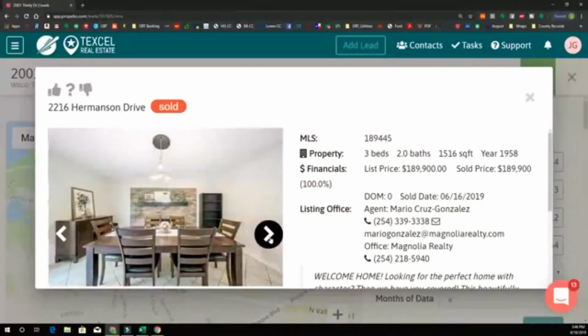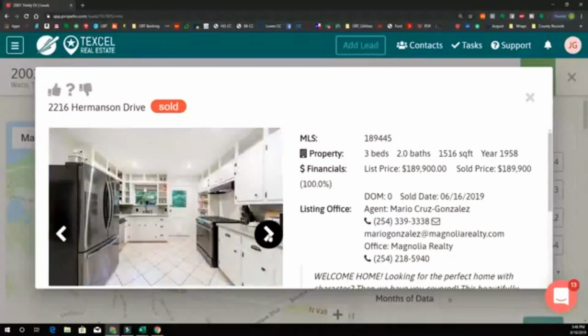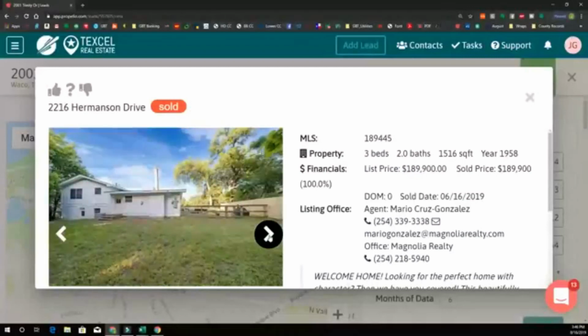So how did you underwrite the deal? They want $115,000. What does that mean you got to be able to sell it for? 163. How'd you get that? You told me. How'd you get it? 115 divided by 0.7. Yes.